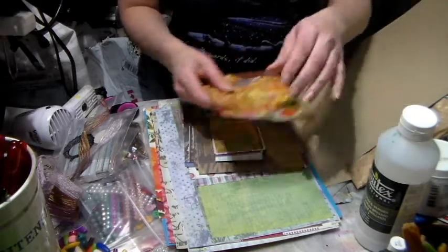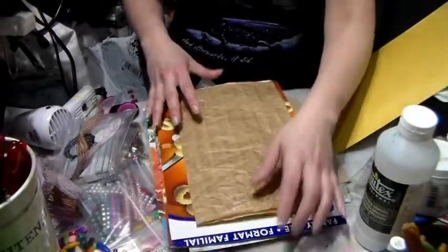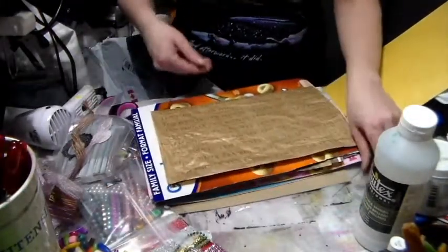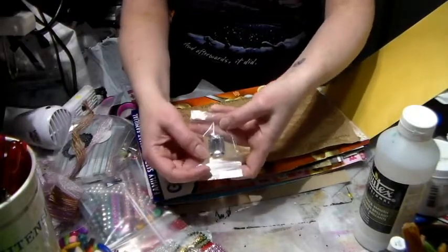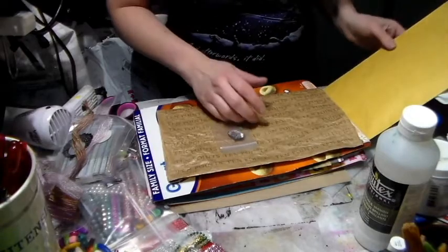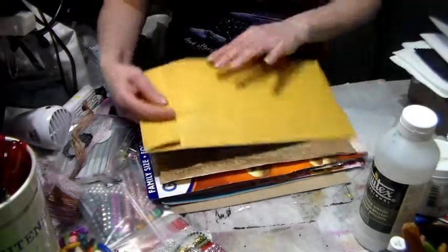You really, really spoiled me. Thank you so very much. I'm overwhelmed by your generosity. This is like way too much. Way, way, way too much. Oh, and look, there's another beautiful bling. Yeah, just way too much. But thank you from the bottom of my heart.